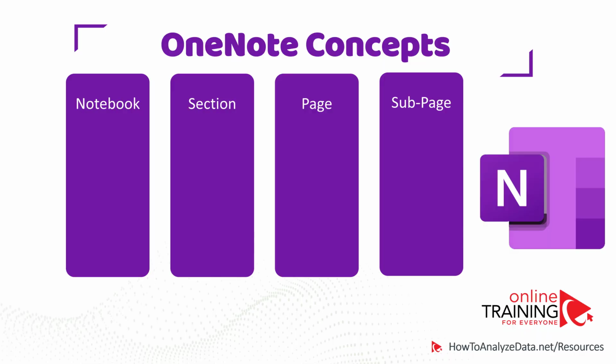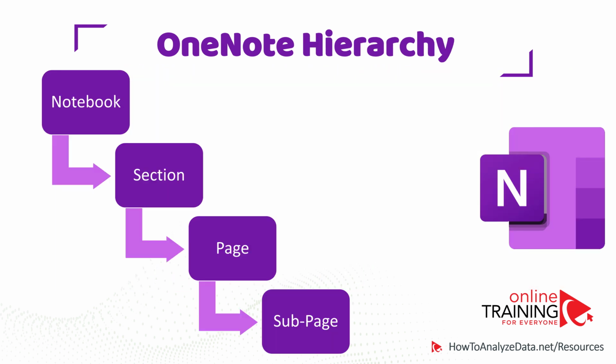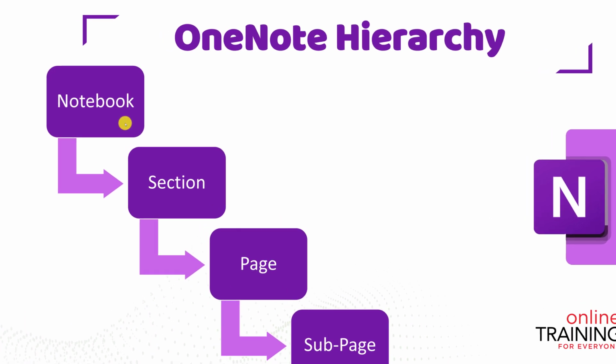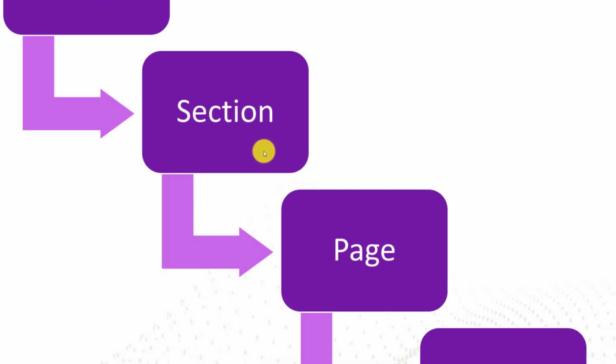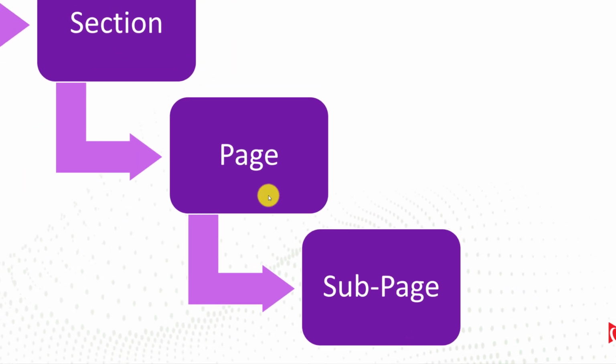Let's first look at the main concepts inside OneNote. We have 4 major concepts: notebook, section, page, and subpage. They are organized in a hierarchical structure. There might be multiple sections inside one notebook, multiple pages inside one section, and multiple subpages inside a page.